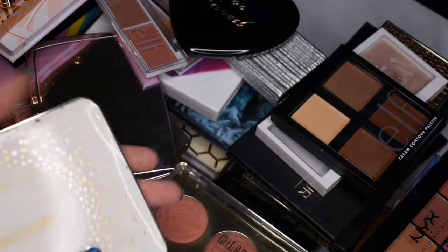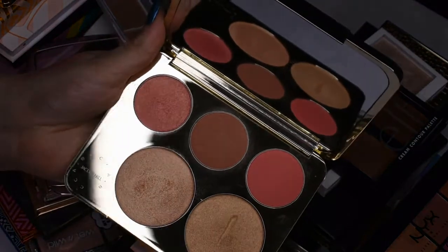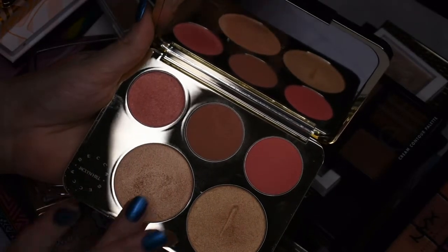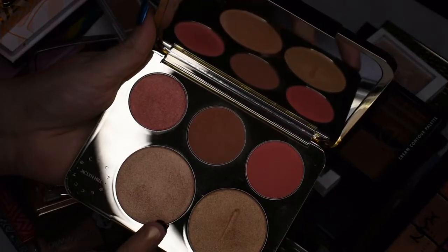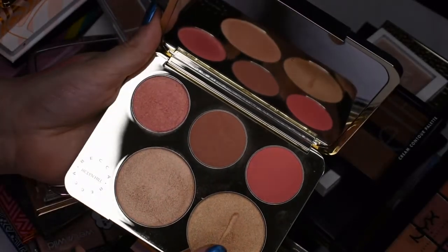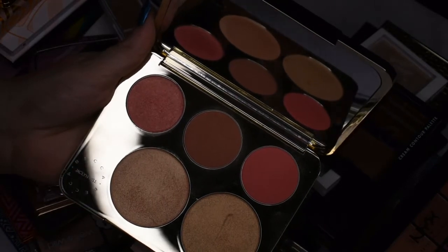The next one to talk about, this is the Becca and Jaclyn Hill palette. This is when she released the Champagne Pop and Prosecco Pop. Sorry, the lighting is going to get a little crazy because of the gold background, but these shades are actually still in really good condition. They swatch really nicely. They've got beautiful pigmentation. Oh my gosh. Dug my nail into that one apparently, but these still look really pretty.